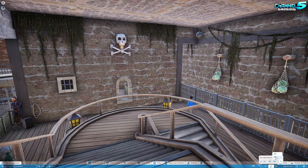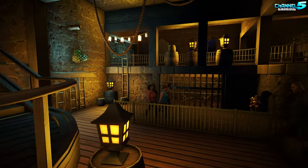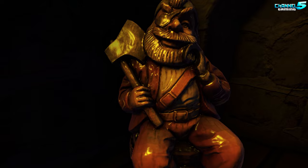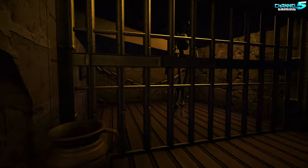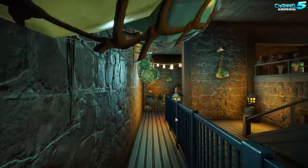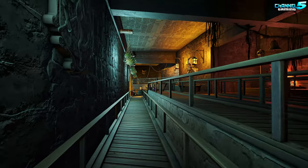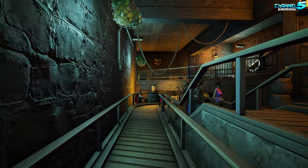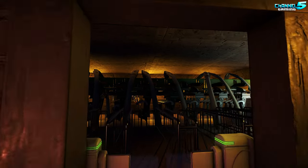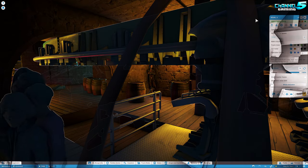I actually feel like this is gonna be way more immersive at night. Yeah, look at that. Ooh. What is this? A little random dwarf in here. Where am I going? Holy moly. This feels like the setup for a dark ride. This is sick. Wow, I like what you did with the bones. That's a good idea. Very inspiring.